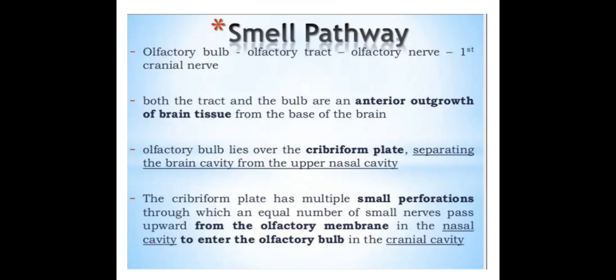Smell pathway. Olfactory bulb, olfactory tract, olfactory nerve, first cranial nerve. Both the tract and the bulbs are an anterior outgrowth of brain tissue from the base of the brain. Olfactory bulb lies over the cribriform plate, separating the brain cavity from the upper nasal cavity. The cribriform plate has multiple small perforations through which an equal number of small nerves pass upward from the olfactory membrane in the nasal cavity to enter the olfactory bulb in the cranial cavity.